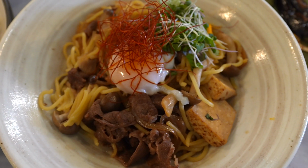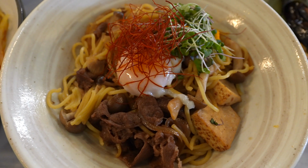Wow, everything about this dish just complements each other. You first taste the creaminess of the egg yolk, and then you get the sweetness from the iconic sukiyaki sauce, and then you have the meatiness from the beef and the chewiness in the noodles. And I also love the mushroom, and I didn't realize it, they also have some tofu in here, which I think is pretty interesting because that's another classic sukiyaki item.